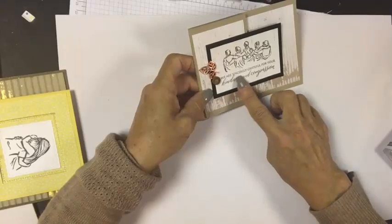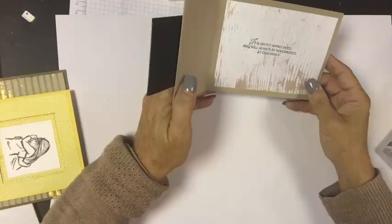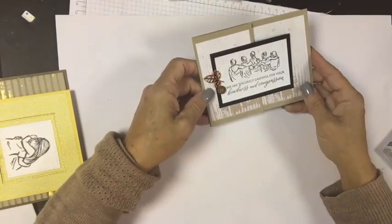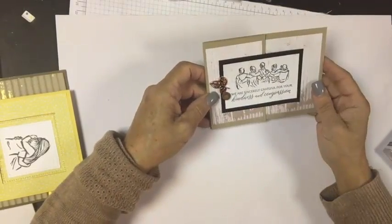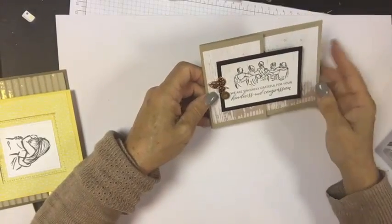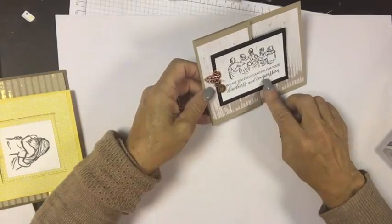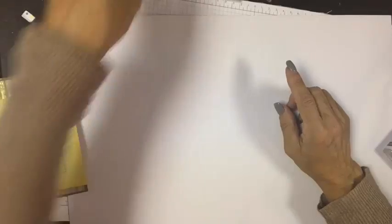And then again, "We are sincerely grateful for your kindness and compassion. It is deeply appreciated and will always be remembered by our family." And it doesn't matter if you have 5, 10, 3, 2 people in your family. Just the concept of a family is more than one person. So using that image, again, goes really well with that. And that is the kindness and compassion stamp set.